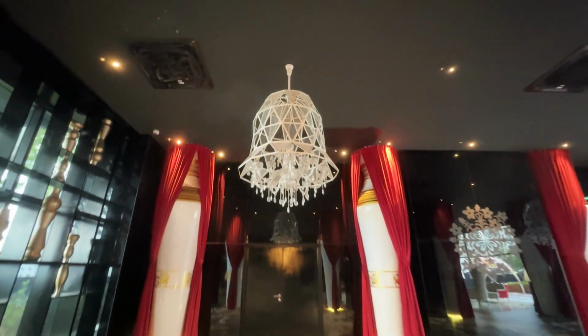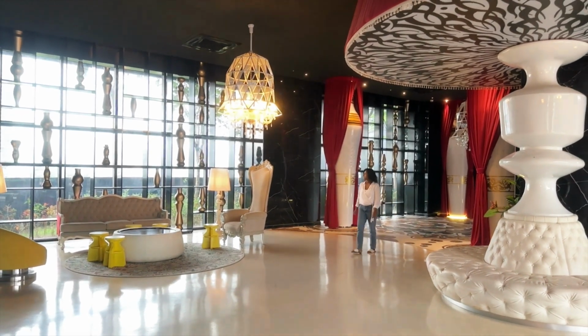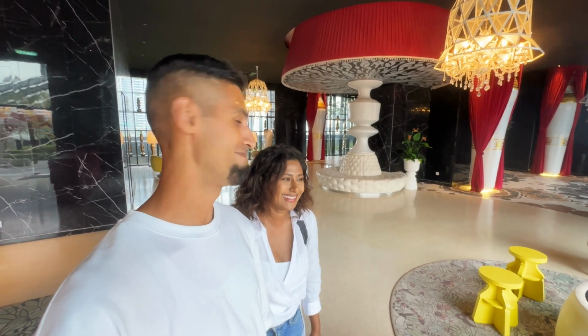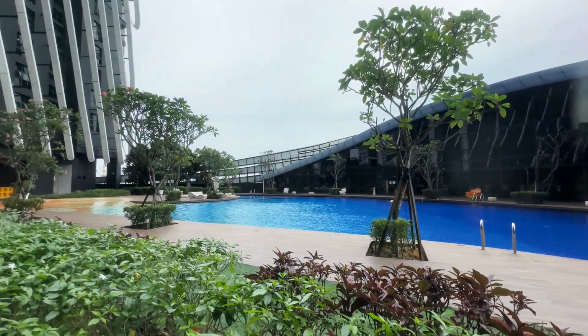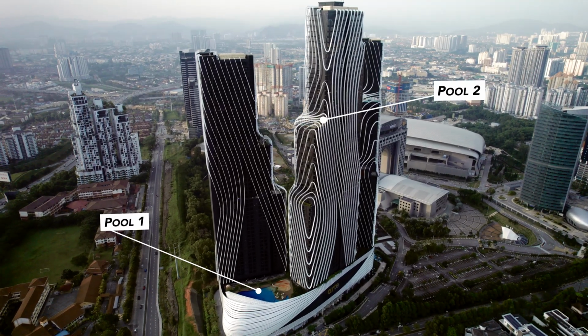No one's here, and no one usually is here. Apparently everyone's either in their condos, apartments, or out and about. Only one person in the pool. It's nice because kids get to be in the pool as well. We've seen a whole bunch of kids. But this is a lap pool, and we have another really epic pool, which is our favorite. We're going to show you that next.